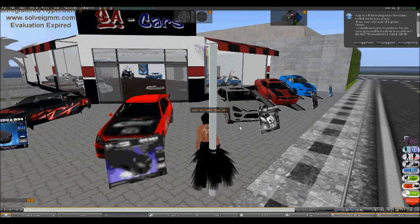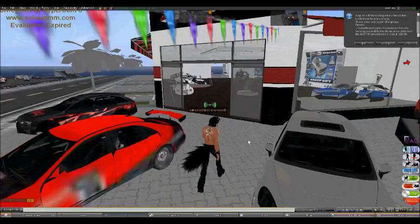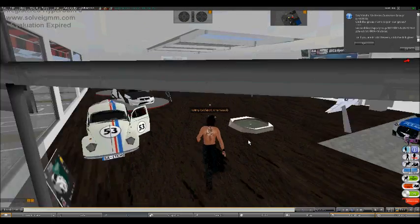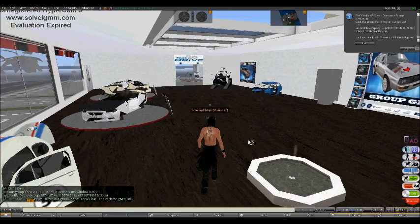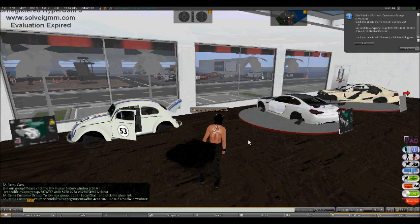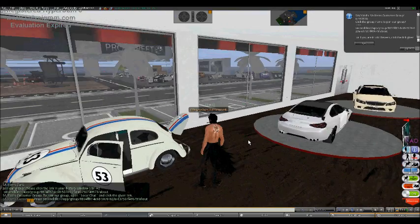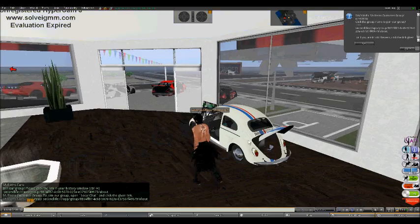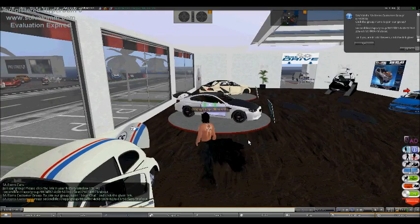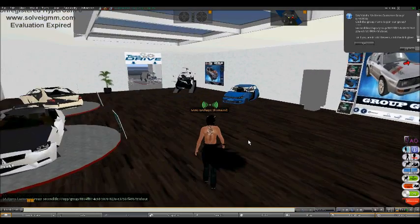And this one's $1,450. Usually about a grand, 1 to 2,000 lindens, which is about, I think, like $2 or $3 in U.S. currency. As you can see, they have all kinds of vehicles. This one they have the Love Bug, and then it goes on to luxury vehicles.